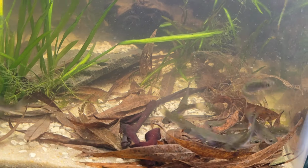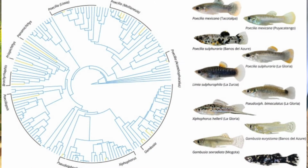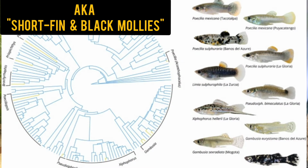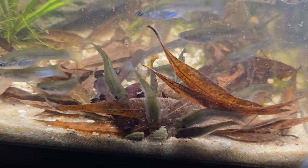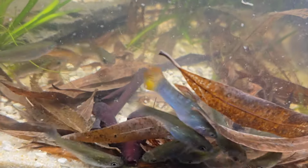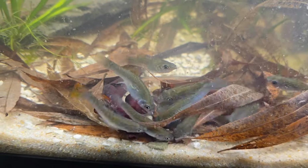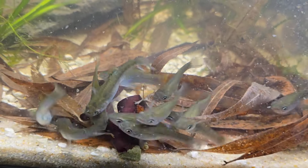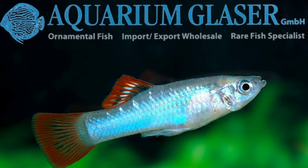Now, it used to be thought that they were in the grouping Sphenops, and the Sphenops grouping is part of the Mexican black molly grouping, or small fin mollies. But now it turns out with genetic testing, these guys are a fish all to their own, and it is their beautiful iridescent sparkle that you're getting a little taste of, but really you have to see it in person to know just how cool it looks, and the males and their finnage that make them different.